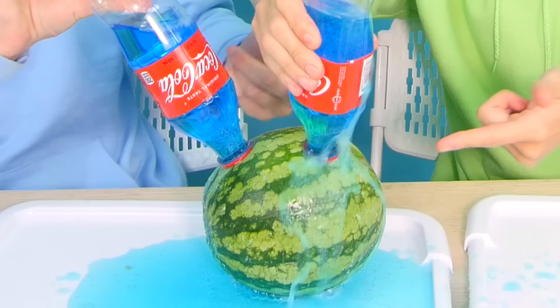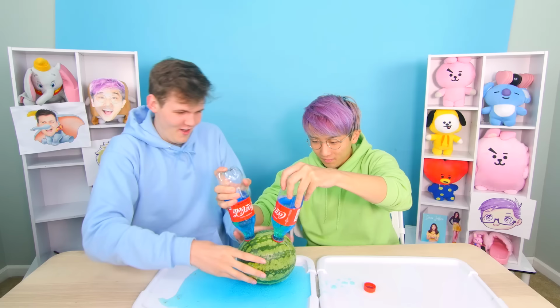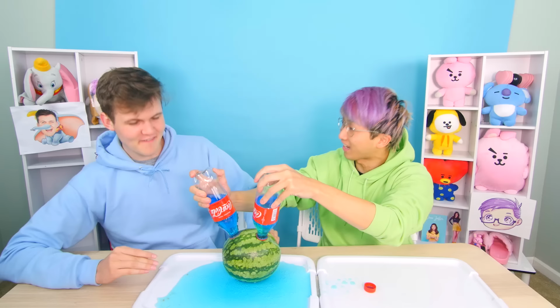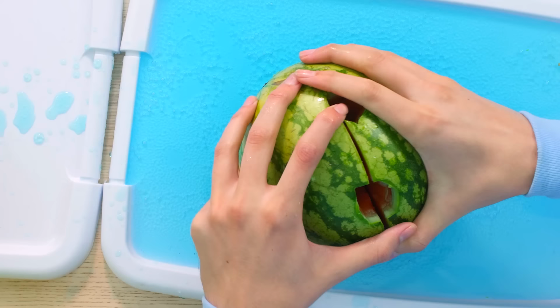What is this? What is happening? None of this is going in the melon. Okay. What? This looks like some sort of weird Mickey Mouse. What is this? How is this a life hack? Have you ever had blue watermelon before? I guess not. Well, you're about to. Okay, ready? Let's see if this works. Three, two, one.